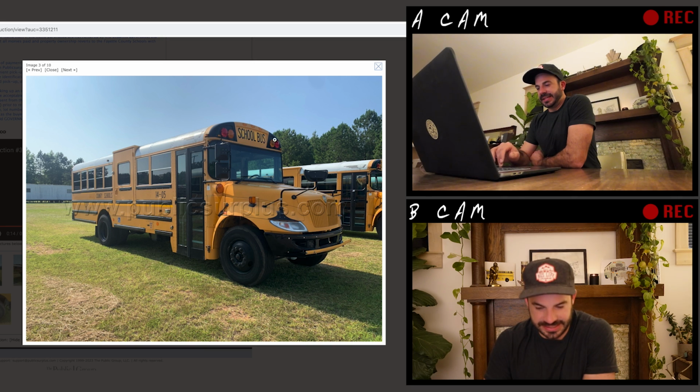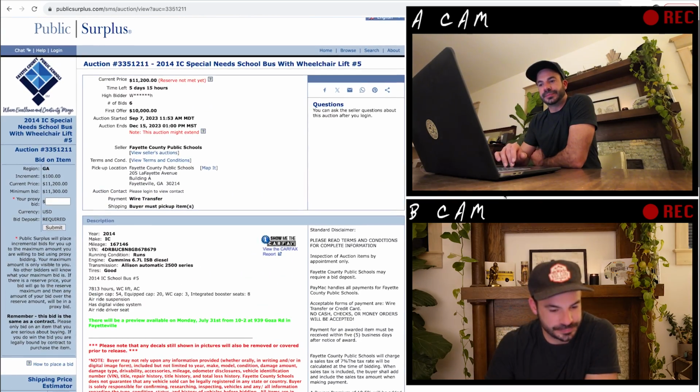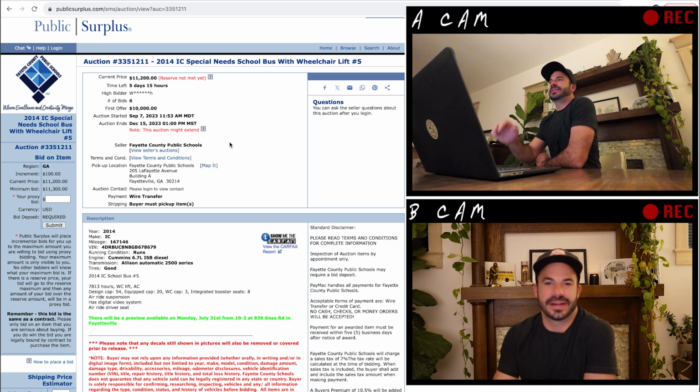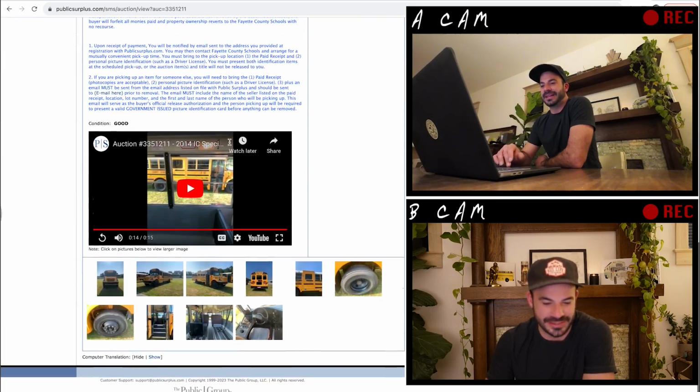What is interesting is that's a 2014. Do they say why they're selling it? You know, Cummins. Well, it's the Cummins. I was going to say if it was the Max Force, the International Max Force, I'd be like, that would explain why they're selling it, because that's a notoriously bad engine.